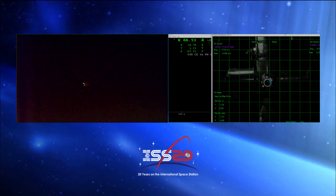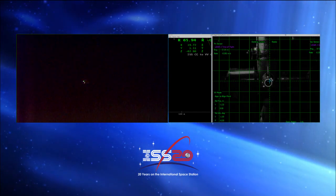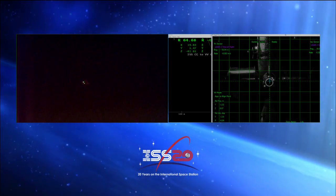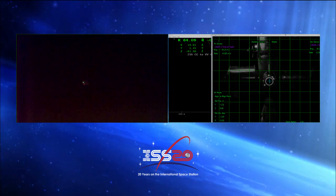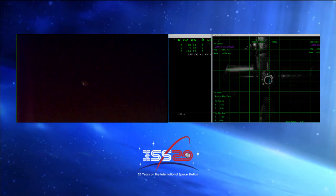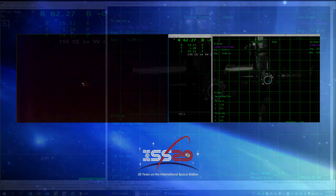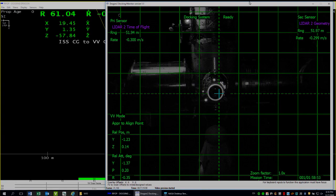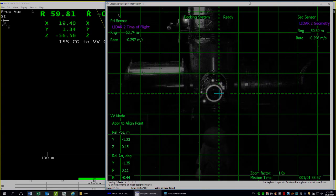This is a view of Cargo Dragon from the International Space Station, thanks to some of the external high-definition cameras. That view is on the left there, but everything is looking good for Dragon's approach. Expected to reach the next waypoint, waypoint 2, 20 meters away from the International Space Station. At this waypoint, the Cargo Dragon will hold.